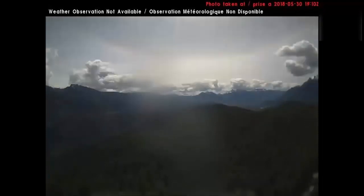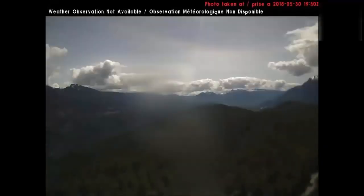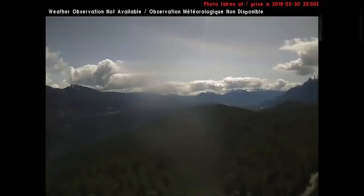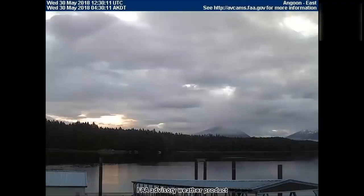Now, 30 minutes of images were just removed from this section. So now we can only see the bottom of this enormous halo. The east-facing weather cam in Angoon, Alaska, shows something rising just above the horizon on the left. It casts its reflection upon the water.